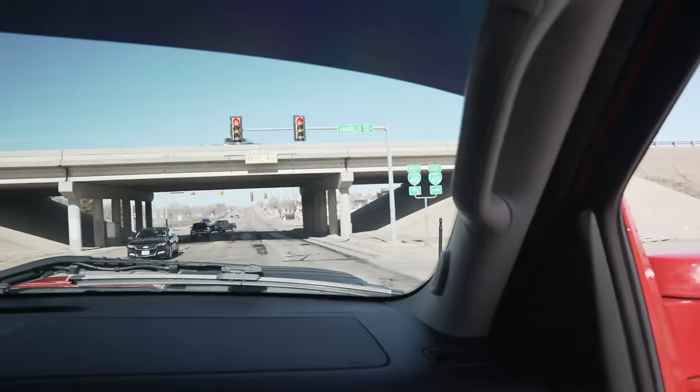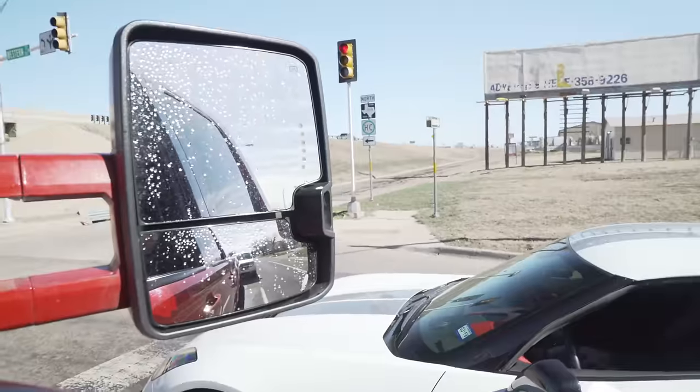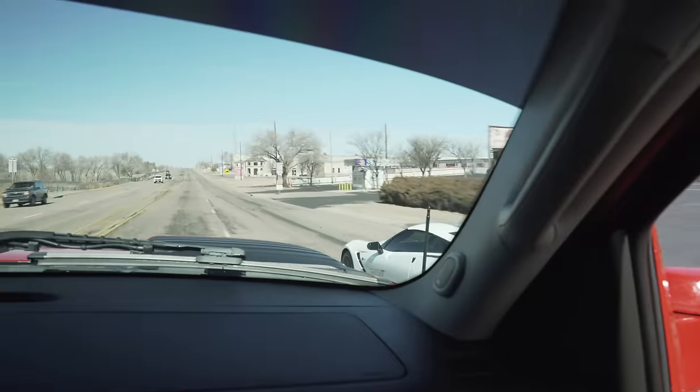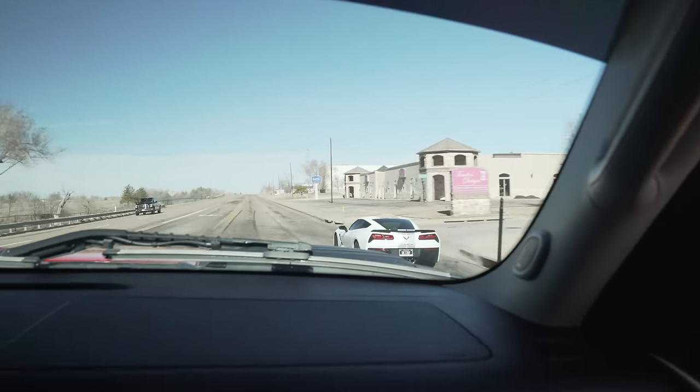On green, we're going. Ready? Gonna roll or dig? Yeah, let's go. All right. It wasn't bad, we were spinning. Our tires are wet. Should be embarrassed if you have a Corvette, losing to a truck like that.